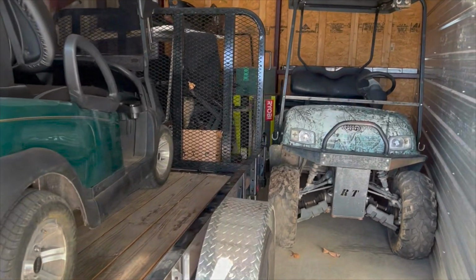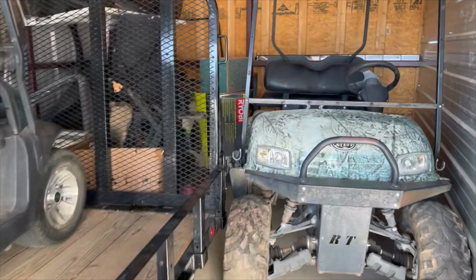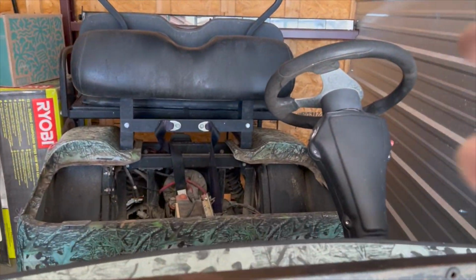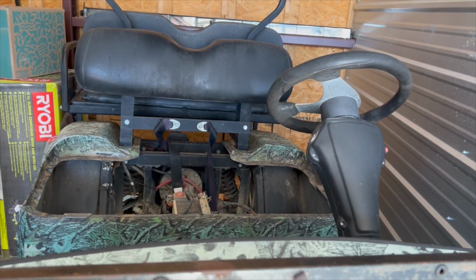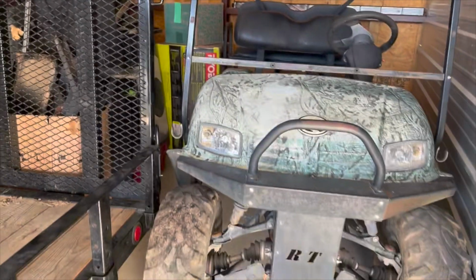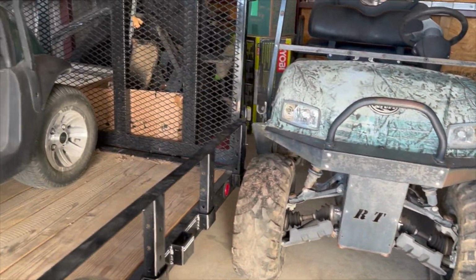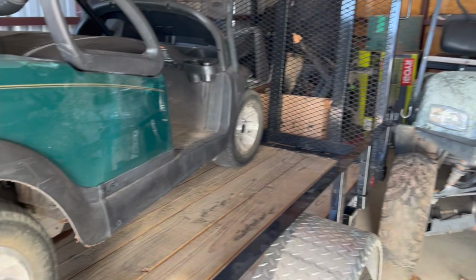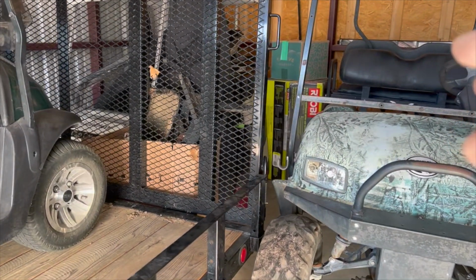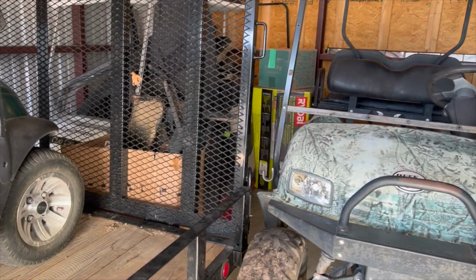Well, this went from nice and organized to a mess in a hurry. Could not get the key that they gave me to work, and this steering column actually locks. It's not like a regular golf cart where they just spin at all times. So I kind of had to line the trailer up and put that just where I wanted it, which actually wasn't where I wanted it because I had to move a bunch of stuff around.